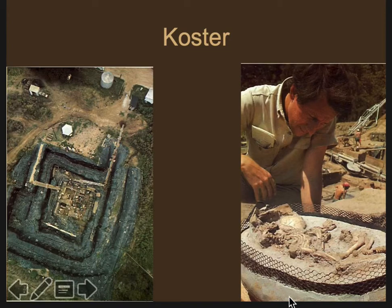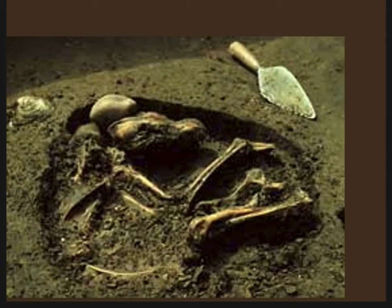Koster is an interesting site for many reasons. It was one of the first sites where flotation was developed, where the main archaeologists developed a technique to take soil from good archaeological contexts, put it into a barrel of water, and allow the seeds and other plant remains to float to the surface, extract those, and then use them for study and analysis. They also found, as you can see here, a puppy burial, a puppy that was buried with or nearby a person, which shows the kind of close connection that people had at this time with their animals.